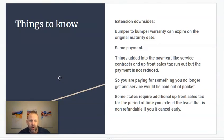Now, the powertrain warranties are longer, so you can check the details on that, but usually that's like 5, 6, 7 years. So the powertrain warranty should still be in place, but the bumper to bumper will most likely expire. But there are companies that have a 48-month bumper to bumper warranty. So just check with yours and see what it is. But a lot of them are 36 months.